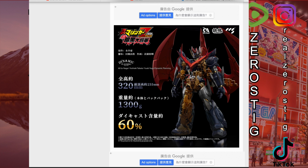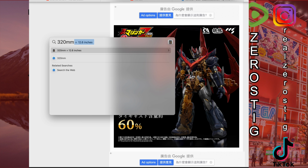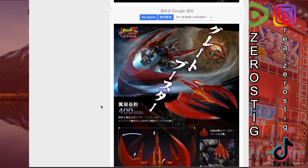320 millimeters is 12.6 inches tall. I'm guessing that's supposed to be with everything or with the pilot on. That's what I'm thinking. 1,300 grams is the weight, and 60%. I think it's gonna be the body is 60% actually die cast. I think that's what they're going for here. But we get some really cool images.